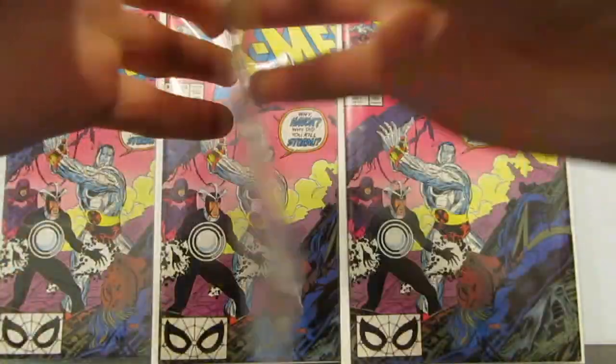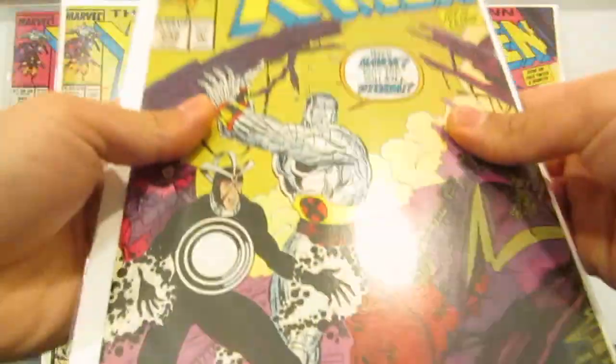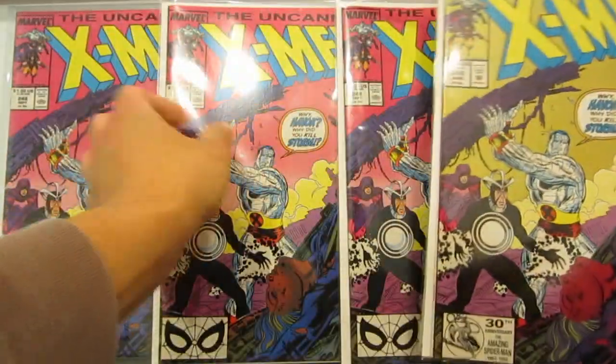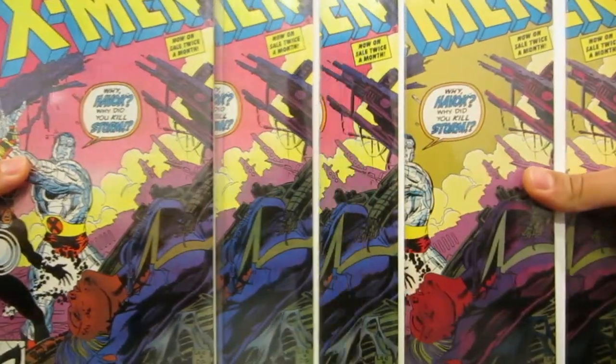The second print, the gold cover, I also love it. But first Jim Lee artwork, I love this cover. So I think that's around 9 issues I picked up in total of these. The first Jim Lee artwork in X-Men. Yeah, but happy to own these.